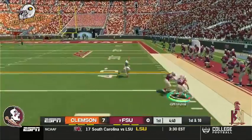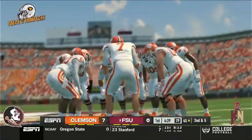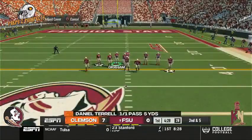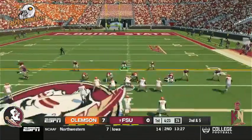He's got an opening. They'll bring him down at midfield. So he keeps it, and he gets a big first down. The quarterback made a very good decision here not to pitch. He saw a break in the defense and just hit it for a big gain.